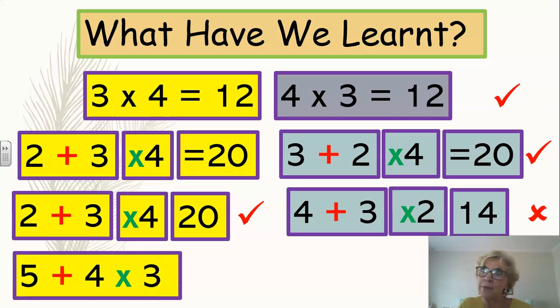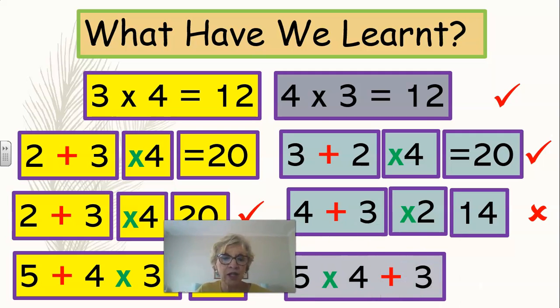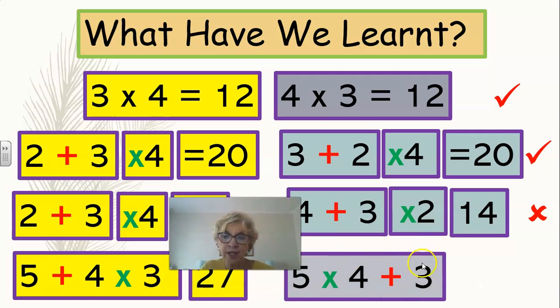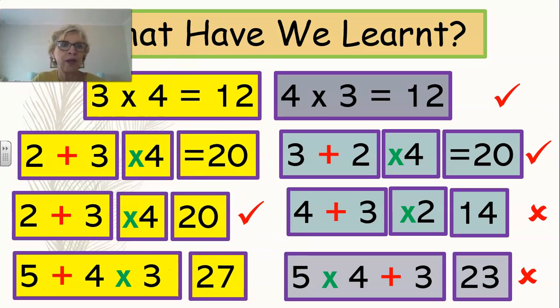5 plus 4 times 3 is 27, because 5 plus 4 is 9, and 9 times 3 is 27. But 5 times 4 plus 3, now we've changed our numbers around. We've changed our operation signs around. And what did we get? 5 times 4 is 20, plus 3 is 23. We've practiced. This is what we have learned. And I hope that it's helped you to understand.